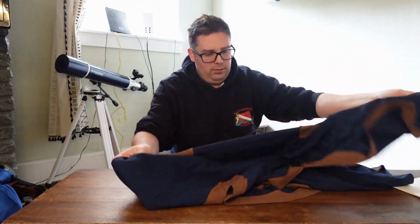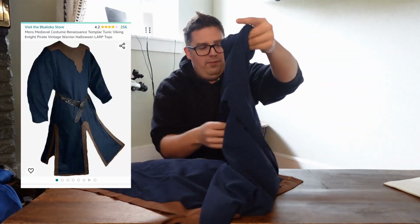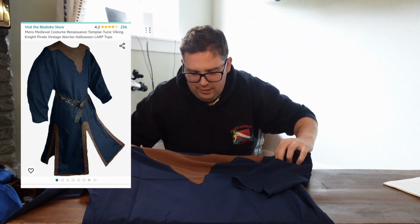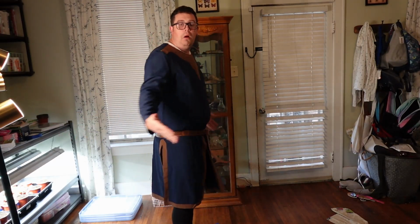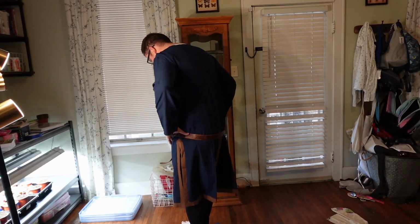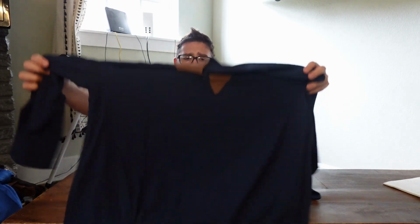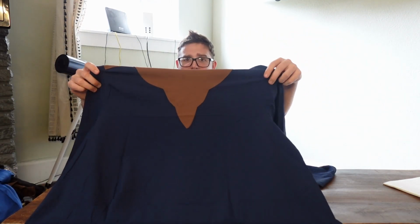Now, I found this, and I think it's supposed to be more of a knight's type of tunic. I just didn't think it looked really good. Again, polyester, so it has a very sheen, a smoothness to it. And I was really wanting something a bit more rough, a bit more textured. I don't know if this makes any sense, but I was wanting a look. So I decided to not do this.